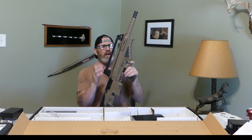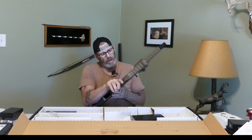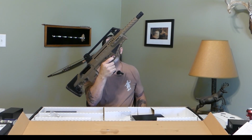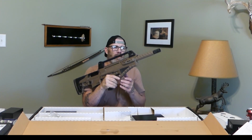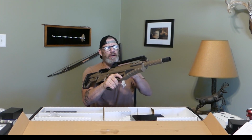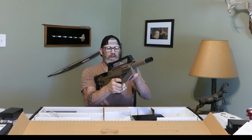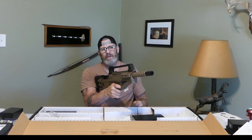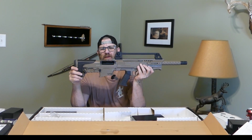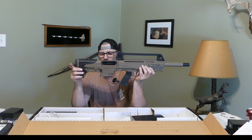So I got everything cleaned. I got everything oiled up. So the action is very, very nice on it. Trigger pull on it is not bad. It's heavy, obviously, for a shotgun. It's going to be a little bit heavier, but it's a little spongy. But you're not really looking for high accuracy at ranges, you know what I mean? You can get good quality shots off with that trigger, I'm sure.